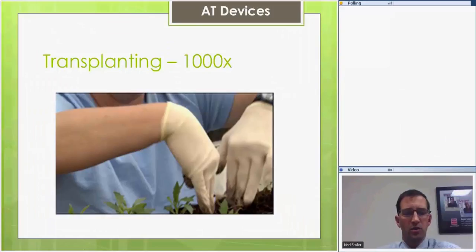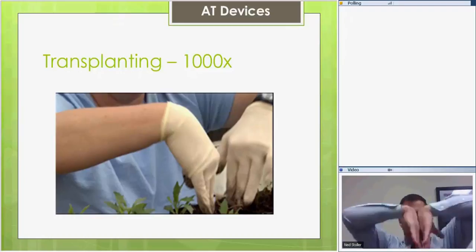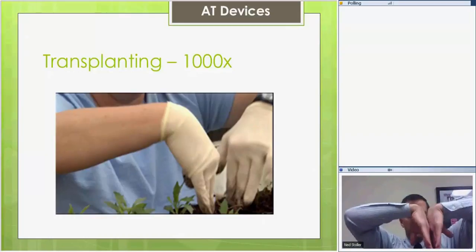So this is a picture. Remember how Amber showed us the test to see if you have carpal tunnel and how the workers had to press their hands together like this to see if it hurt.